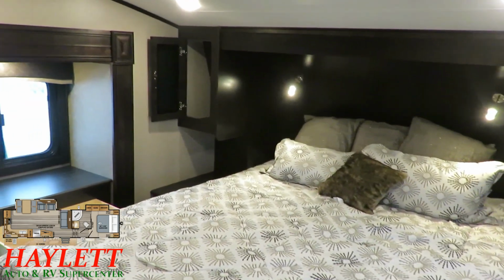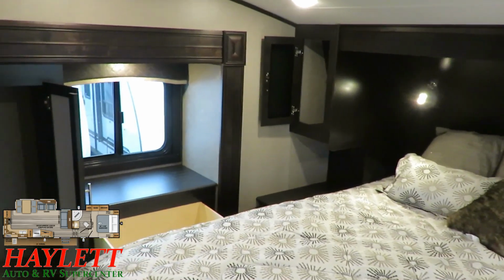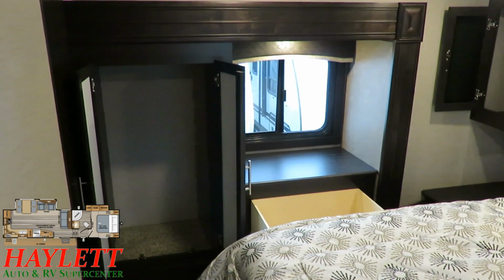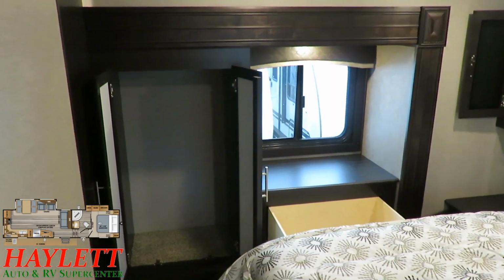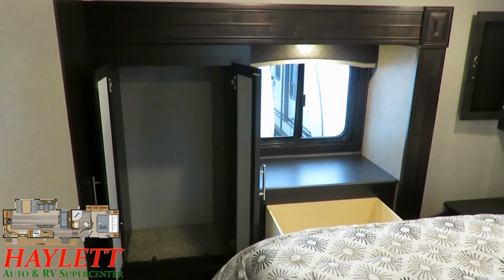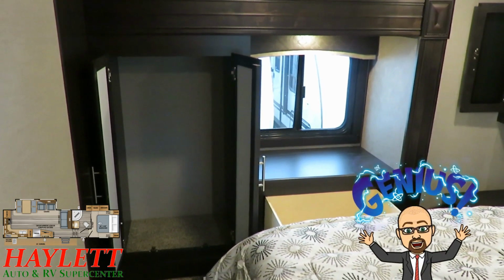Now, as we pan over here, one of the things that they did here that is so smart, and other brands have started to copy this, is within their closet slide, the bedroom and bathroom storage slide that we already saw a little bit of in the bathroom, they included a window. And that is something most brands don't do.